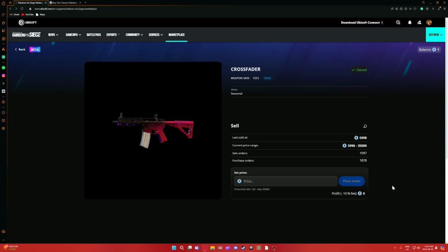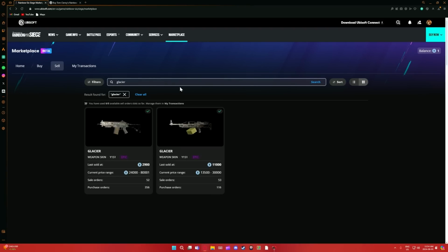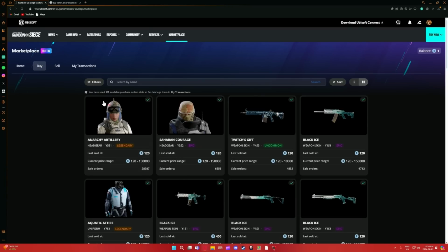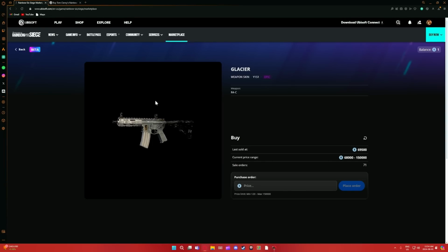Now, for a lot of you guys that are going to go into this marketplace, you're going to know that a lot of the skins are going to be super expensive, like for example, Glacier, but you're going to see a huge price drop in them. So a lot of you guys are going to probably try to snipe skins, which means you're going to try to get them for a crazy cheap price.